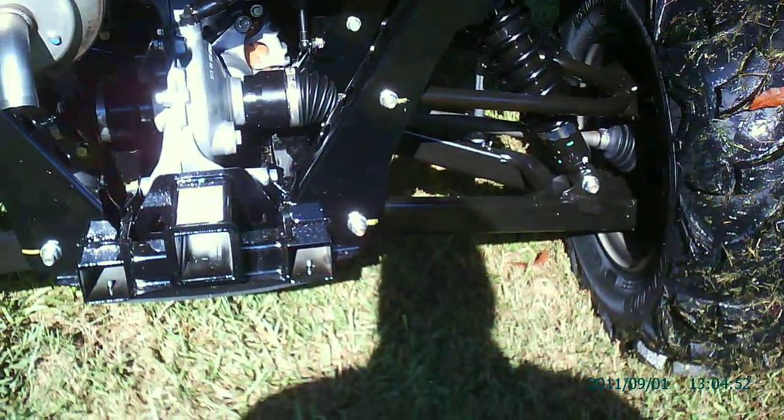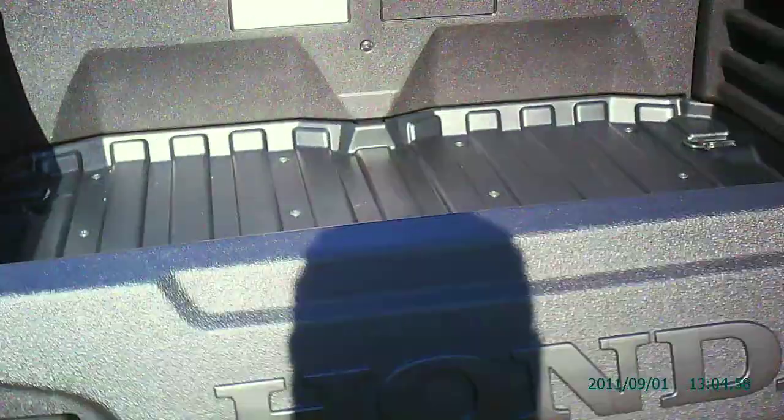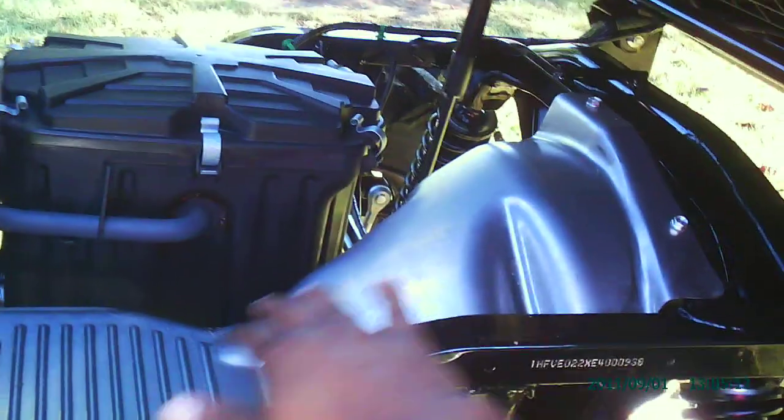Rear independent suspension. The towing capacity of 1,500 pounds. The bed can hold up to 1,000 pounds. Easy dump. And you can see it's protected by this heat shield from the muffler design. Disc brakes front and rear.